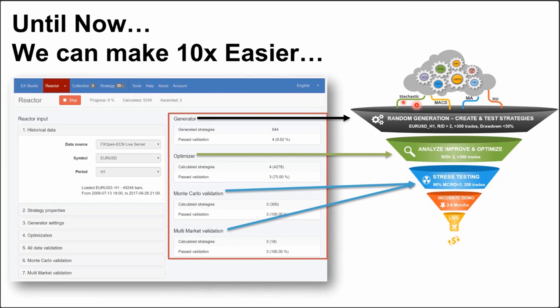You begin with this huge universe of potential strategies you can find, but it all narrows down according to your preferences, according to your settings of what you want to find. And that just pops out the other end, and then you just pick and choose.